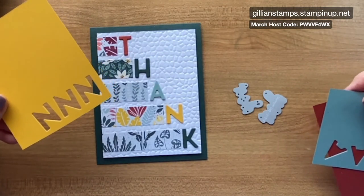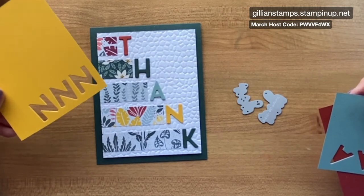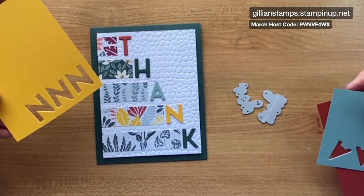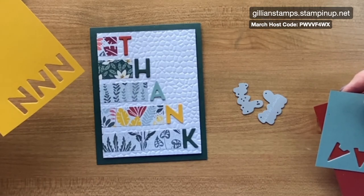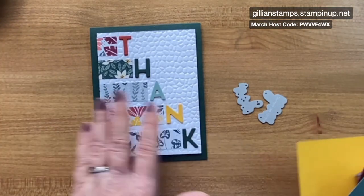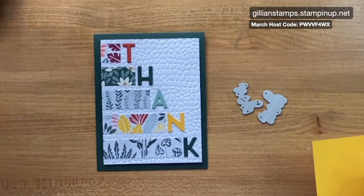No saggy middles and no naked envelopes. Maybe a new slogan. Yes, one of my team says no naked envelopes. Hey, Margaret. Thank you. Yeah, I was pretty pleased with how these turned out. So I'll show you all the others in a minute.